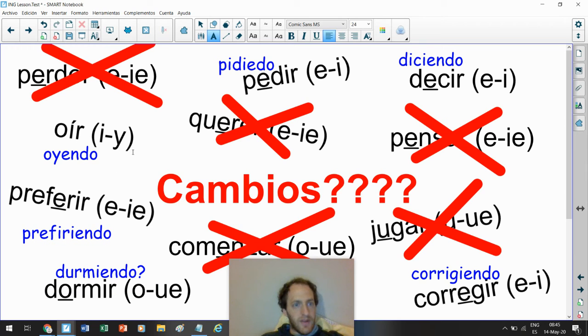So you have to ask yourself, is it an IR verb? So you have to be a little cerebral about this at first. IR verb, cambio. Yep. AR verb, ER verb, don't do the cambio. Just put the iendo, the ando or the endo at the end, and life will be good.